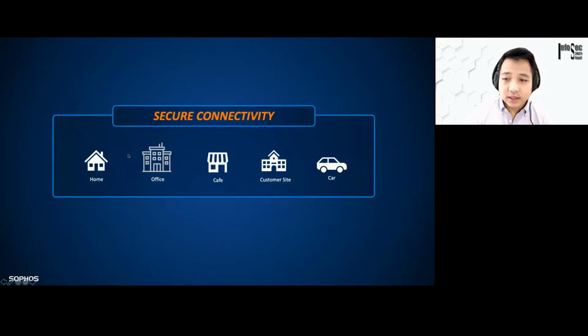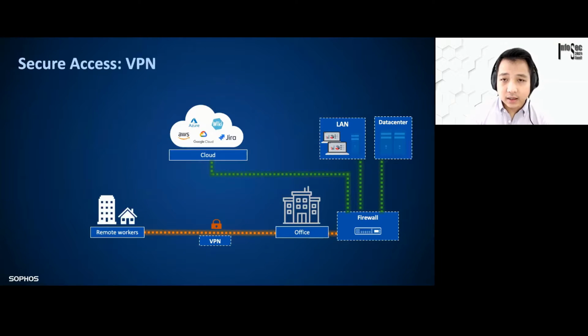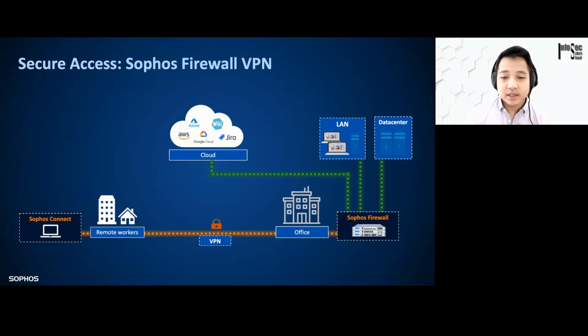So let's take a look at secure connectivity first. This is a very traditional approach that organizations are still embracing at this moment. When remote users work from home and want to access the corporate resources, if they are coming from public Wi-Fi or even home Wi-Fi with no protection at all on the gateway solutions, this typically prompts users to make a VPN connection.